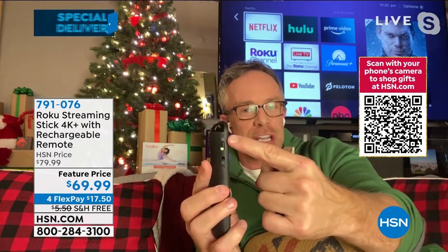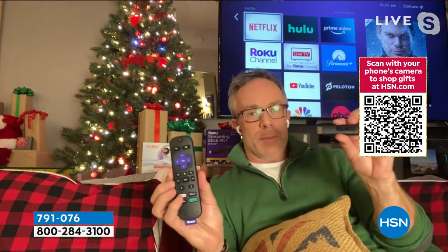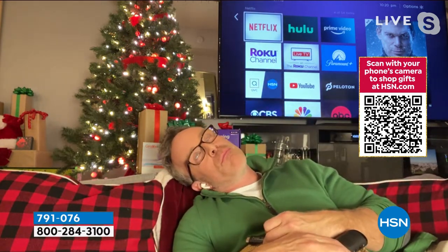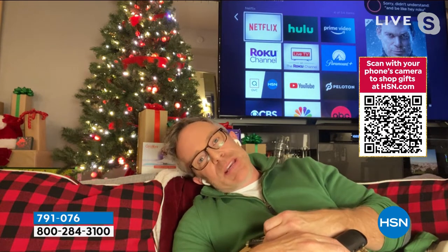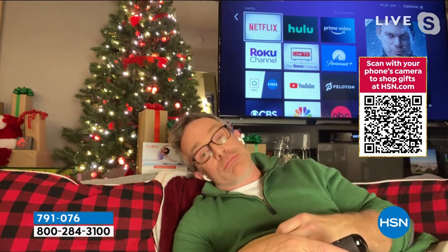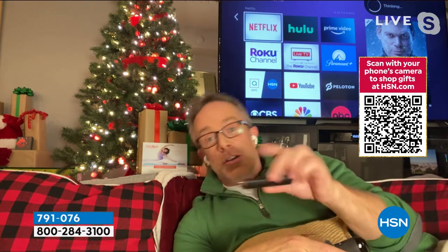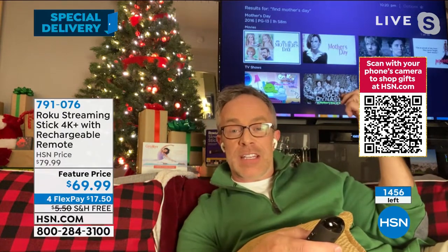Microphone built in. And then check out this little green switch on the side. It's always listening if you want. So what does that mean? You can be cuddled up on the couch, lazy as you want to be, and be like, hey, Roku, open HSN. And you can just speak to the TV. It'll open it up for you. Okay, I overspoke her. But more importantly, you can talk to the television. Hey, Roku, find Mother's Day. One of my favorite movies because Adam's in it and I just love it. But boom, did you just see how convenient that is?